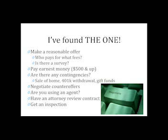And you want to see if this is not your first home, are there any contingencies? So if you're trying to get out of a home, but you're making an offer, you make sure that you disclose that up front, that this is a contract contingent on you selling your house, or contingent on you getting approved for a 401k withdrawal, or gift funds.